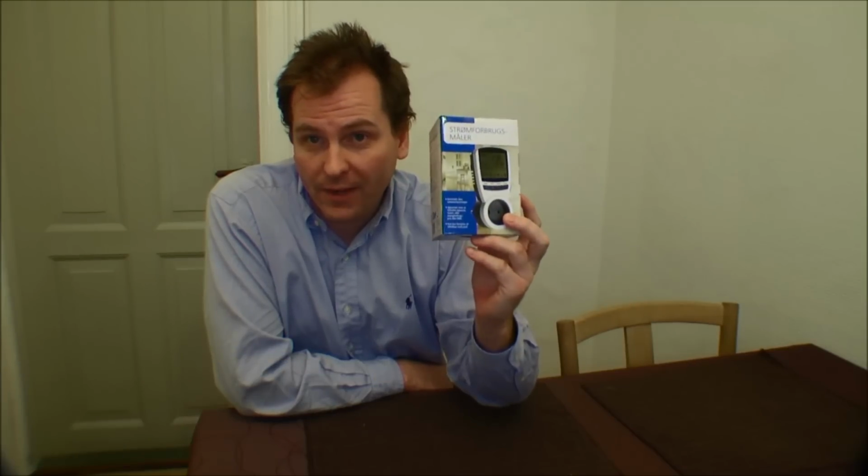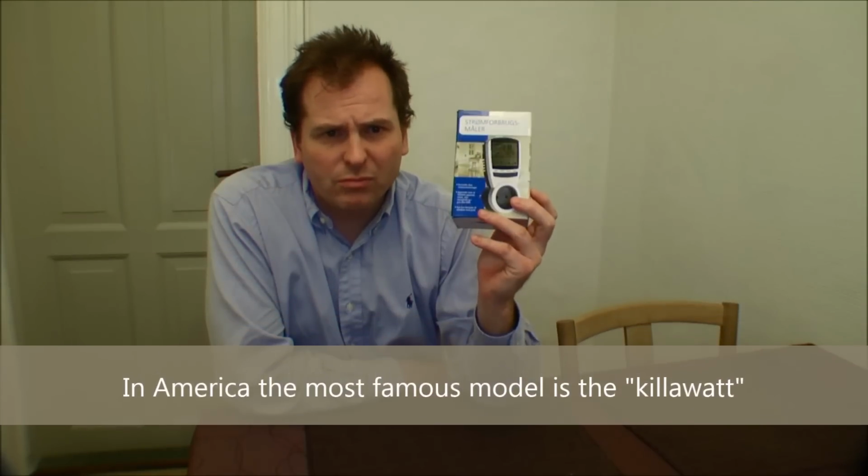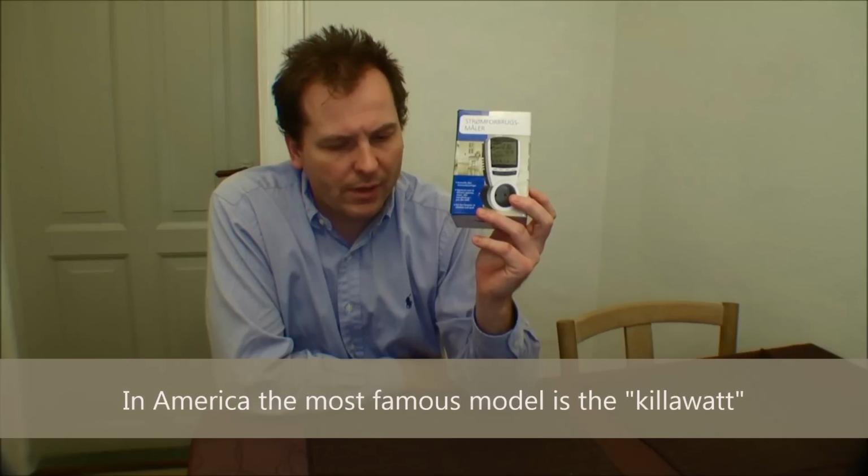And today I've been shopping. I went to Aldi and I got a couple of things. And this is another thing that I got, and it's a power meter. Those of you from the States have them. What are they called?